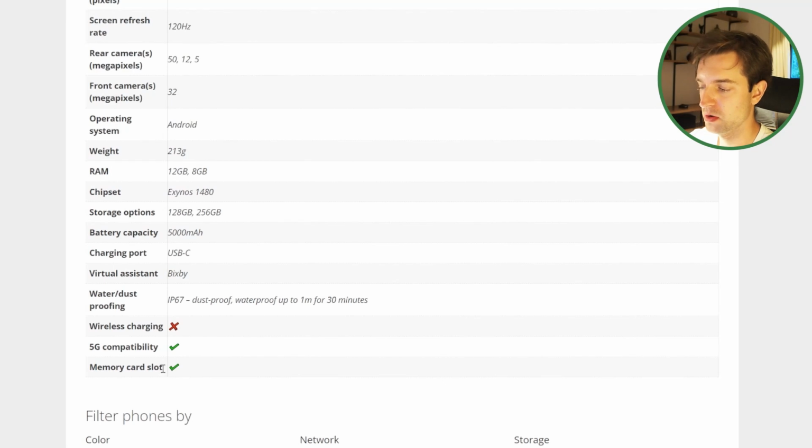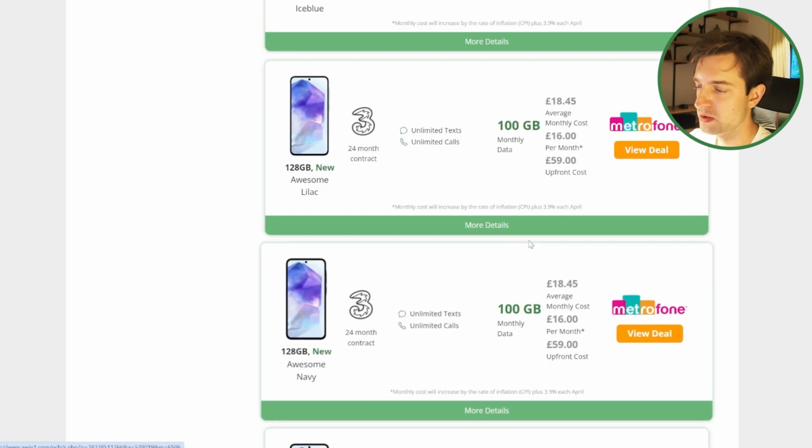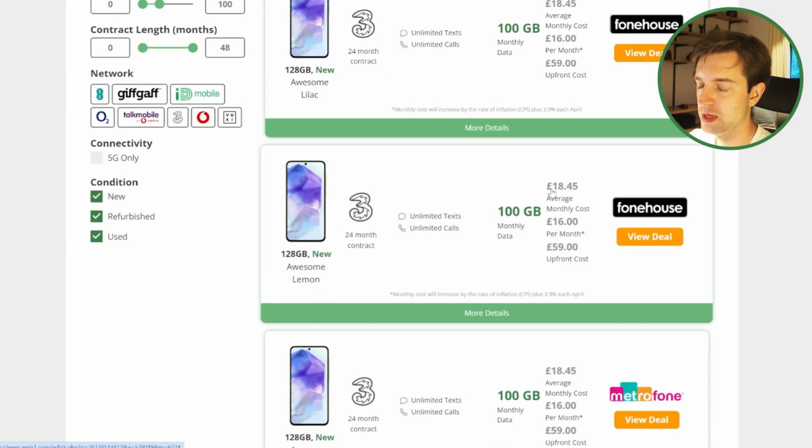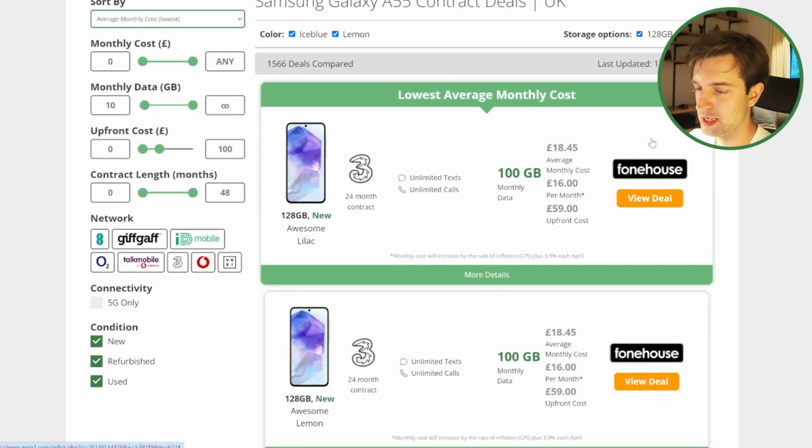And unlike a lot of other phones, it comes with a memory card slot, so you can put a micro SD card in it if you want to expand the storage. Ultimately, while this isn't the fanciest phone on the market, it is a really good deal, especially if you don't need a phone made of fancy materials and don't need the best camera on the market.